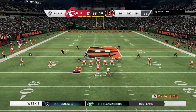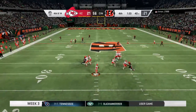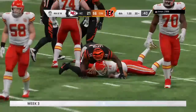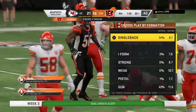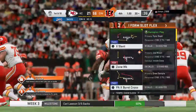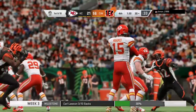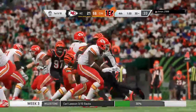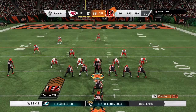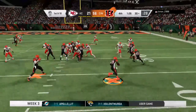All right, they're going to try and keep hope alive here on 4th down. They're going for it. Looking to throw is Mahomes. And he's going to go down again. Carl Lawson. And the Bengals are going to get it back in terrific field position. So they tried to go for it for pride, but it really wouldn't have mattered. This one, it was already determined. No doubt about it. This one was over a while ago. So 1st and 10 now from the 30. After the penalty, it's Mixon.